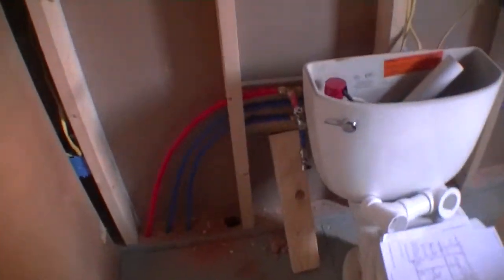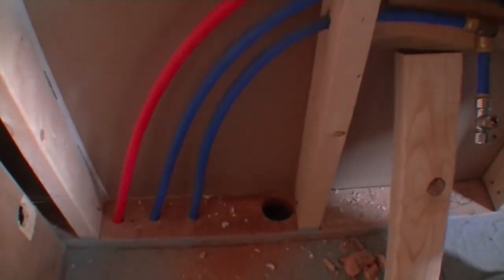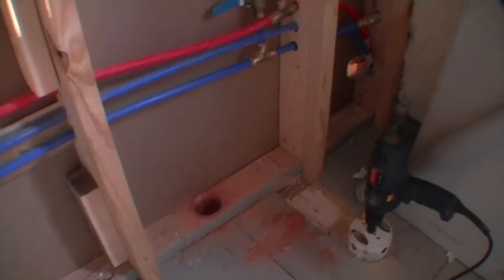It's tied in over here. Vent stack's going to go down there. Another vent stack there. So, coming along.